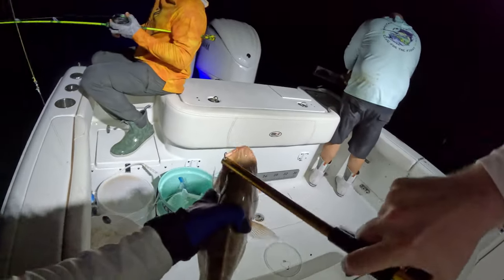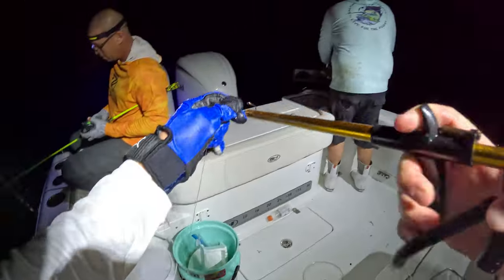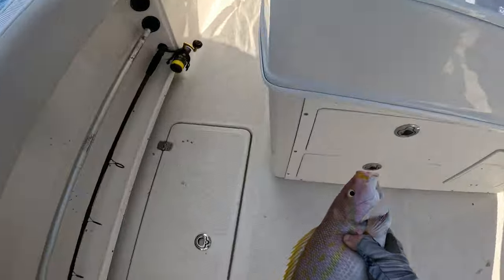The yellowtail bite has been really good as well around the wrecks and ledges offshore. If you're looking for a wreck, think of like the Baja California or any other strike lines ledges to catch them.